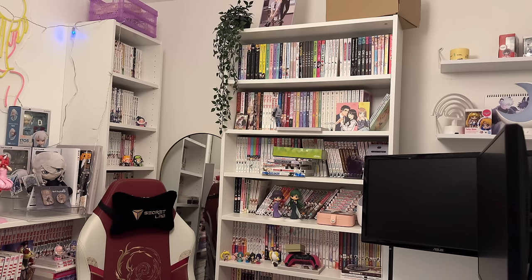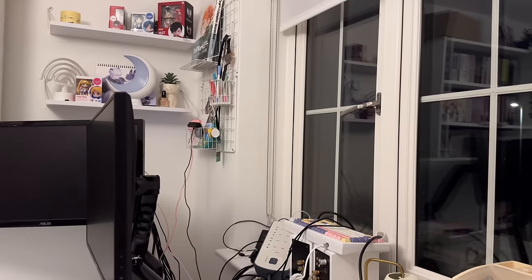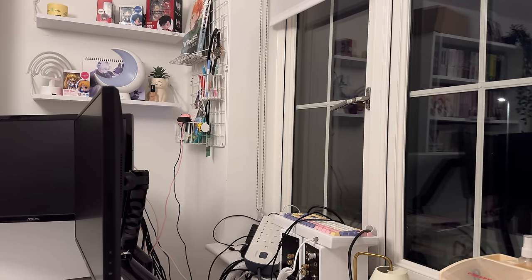All right, so I have a bit of an update. The desk itself is really large, so it's going to end up blocking my window if I put it there.